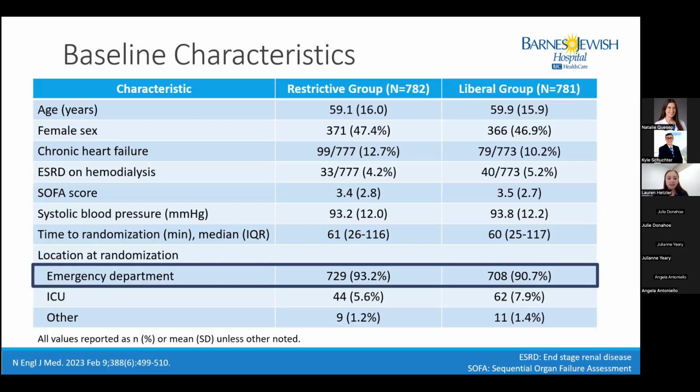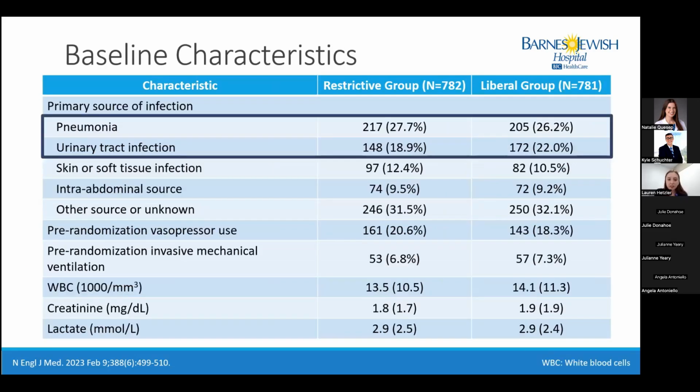And then again, pointing out that this trial did take place primarily in the emergency department, so over 90% of patients in both groups were located in the ED when they were randomized. The primary sources of infection that patients were experiencing in this trial were pneumonia or urinary tract infections, although 30% of patients in each group did have an unknown or other source of infection.